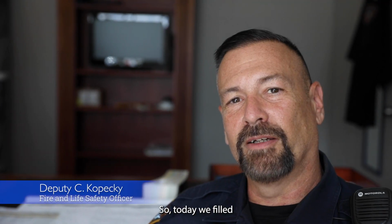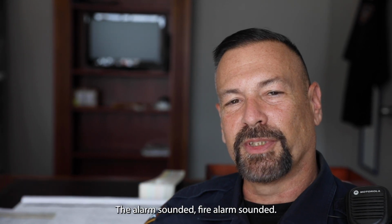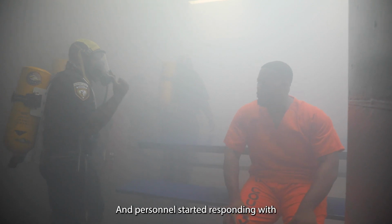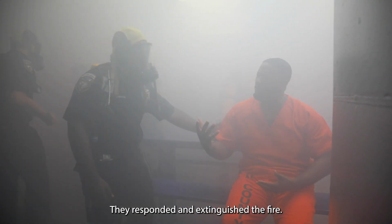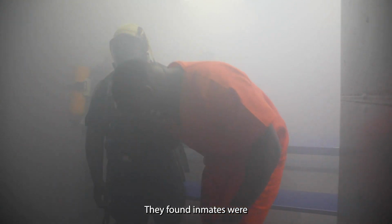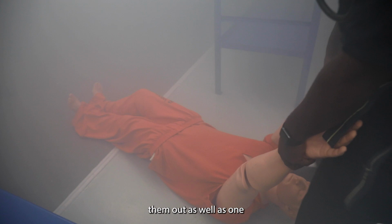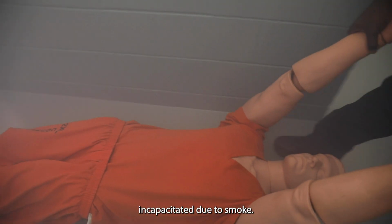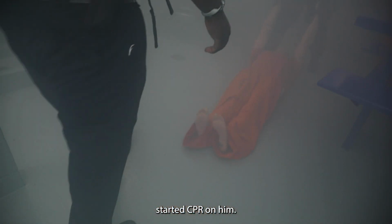So today we filled one of the cell blocks full of smoke. The fire alarm sounded, and personnel started responding with a self-contained breathing apparatus. They responded and extinguished the fire. They found inmates inside the cell block and had to evacuate them, as well as one inmate, a mannequin, that was incapacitated due to smoke. They pulled him out and started CPR.